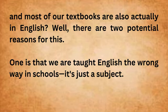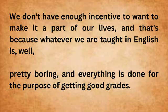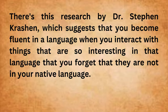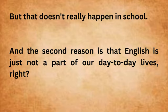It's just a subject. We don't have enough incentive to want to make it a part of our lives, and that's because whatever we are taught in English is, well, pretty boring, and everything is done for the purpose of getting good grades. So, that kind of sucks all the fun out of learning a new language. There's this research by Dr. Stephen Krashen, which suggests that you become fluent in a language when you interact with things that are so interesting in that language that you forget that they are not in your native language. But that doesn't really happen in school.